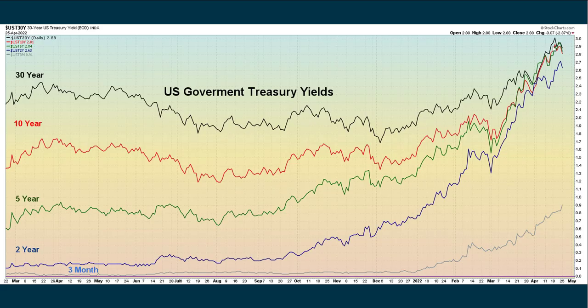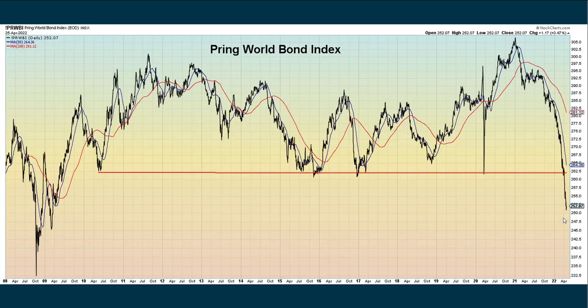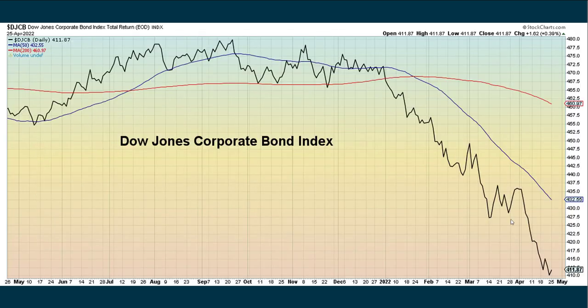Yields, we're seeing a real bunching up with the longer term maturities, but shorter term, we saw an advance. And internationally, saw pretty much a decline, even though interest rates have been really going up. On Monday, we saw most interest rates decline. Bonds saw a little bit of a bounce, but you're hardly able to see it right here. And corporate bonds also bounced a little bit.